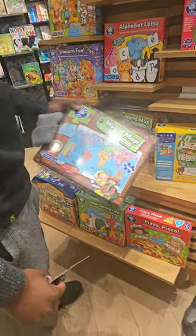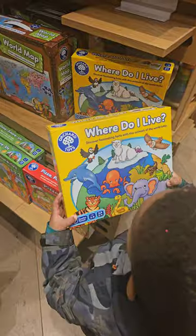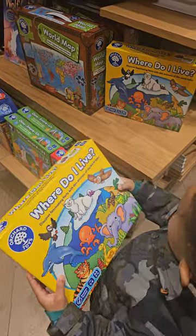You're not. It's inside the motor. Yeah, you have to hold it until you just not have it. Puzzle. 5 to 10 year old. Where do I live? This is the game. This is the animal. You can do this at home. Okay. But we can't, Kobe. I thought you were getting a book, Kobe.